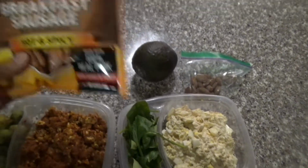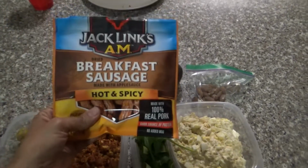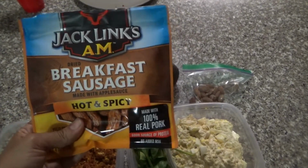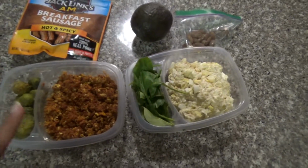We also have for snacks, sausages. He eats about 2 of them. So he takes the whole pack and he just gets 2 for a snack. Or if he wants more, he eats more. That's lunch number one for Monday.